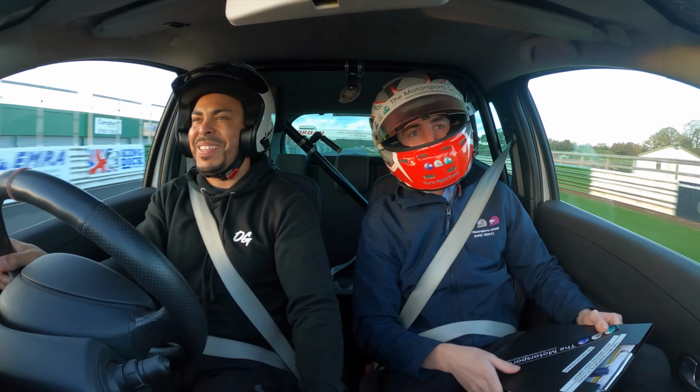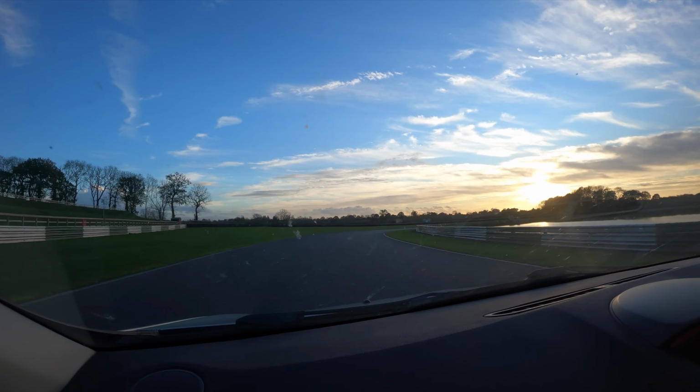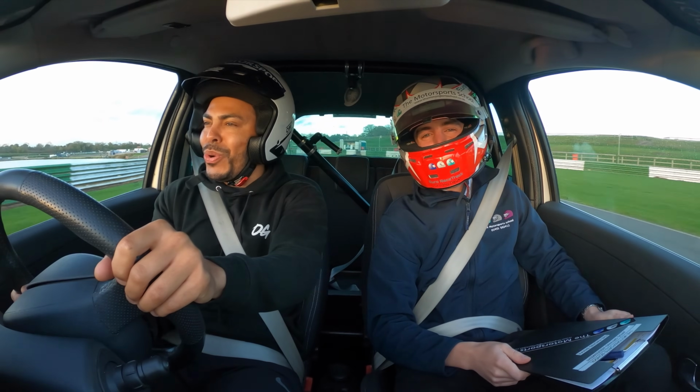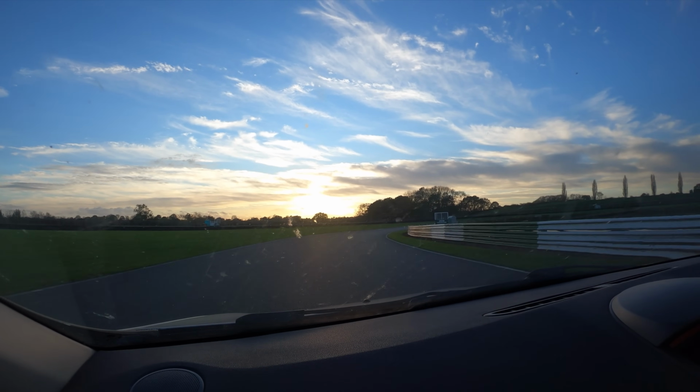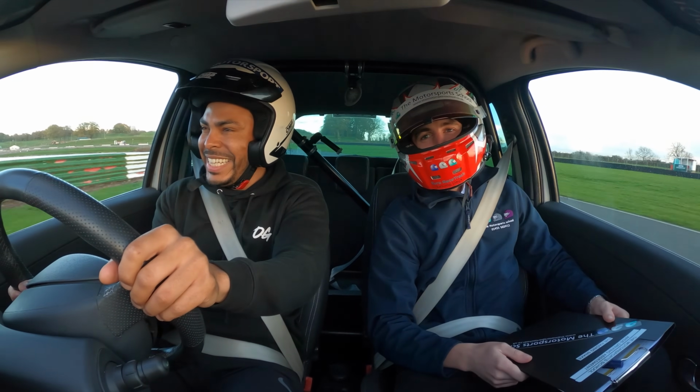And no roof skids. No roof skids as of yet. But yeah, usually I talk quite a lot to the camera, so I'm trying to focus and trying to follow commands. I want to pass, guys, so forgive me.